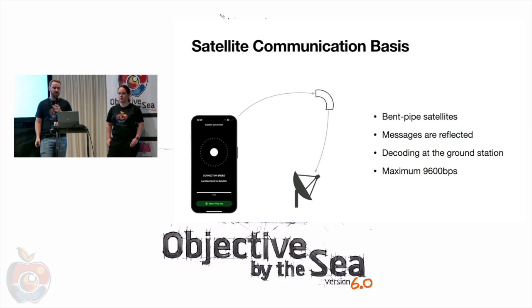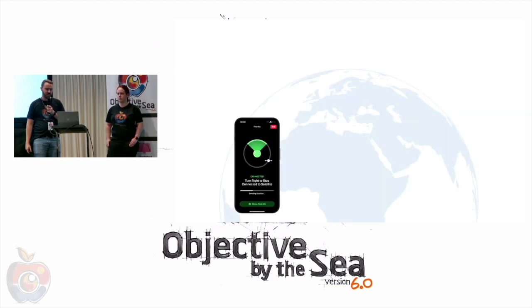And the cool thing here is that the satellite doesn't need to decode anything. So if there is a decoding bug, it's not a problem, because all the messages coming from an iPhone just get upscaled to a different frequency and then sent downwards to Earth. That also allows Apple to use a different communication scheme, for example, one that might be more secure.